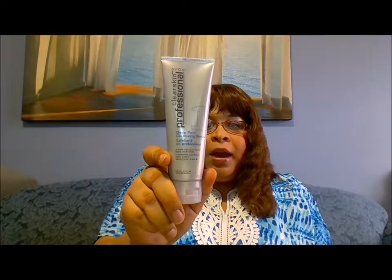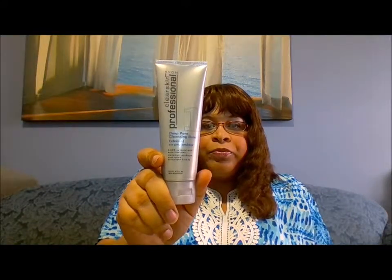So then in the nighttime, I will go back and do my cleanse again. I'm going to be washing the day off with my deep pore cleansing scrub. So that's what I do to wash off the day. Then again, I would use my spot corrector. And then at night to moisturize, I use the Anew Genix.